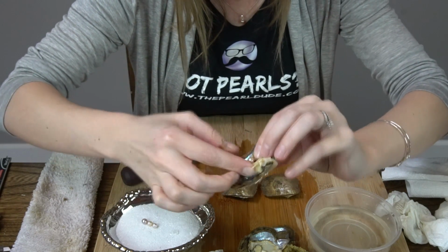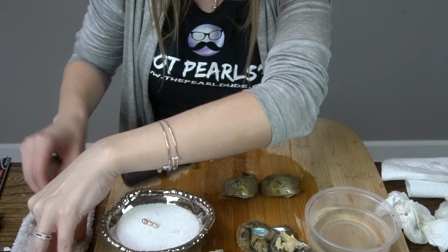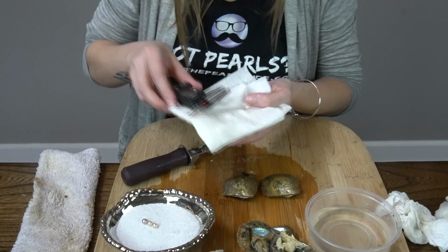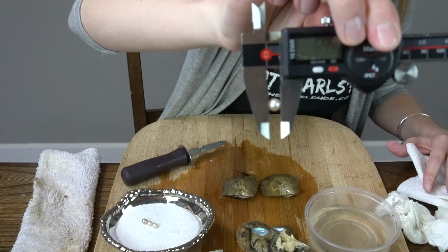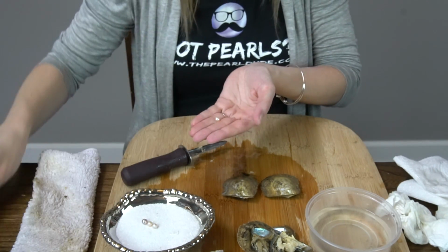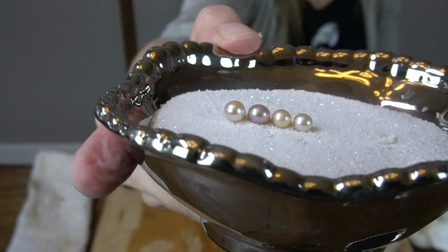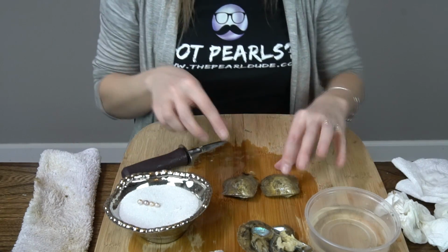See it there. Ooh, it's a huge white. Yeah, that is a big one. Kind of another cream. Oh, this one is so shiny. 6.95, so pretty much a 7mm. There it is, beautiful. Look at that. Yeah, that thing has some amazing luster to it. Another big one. Alright, wow, those look so beautiful together.